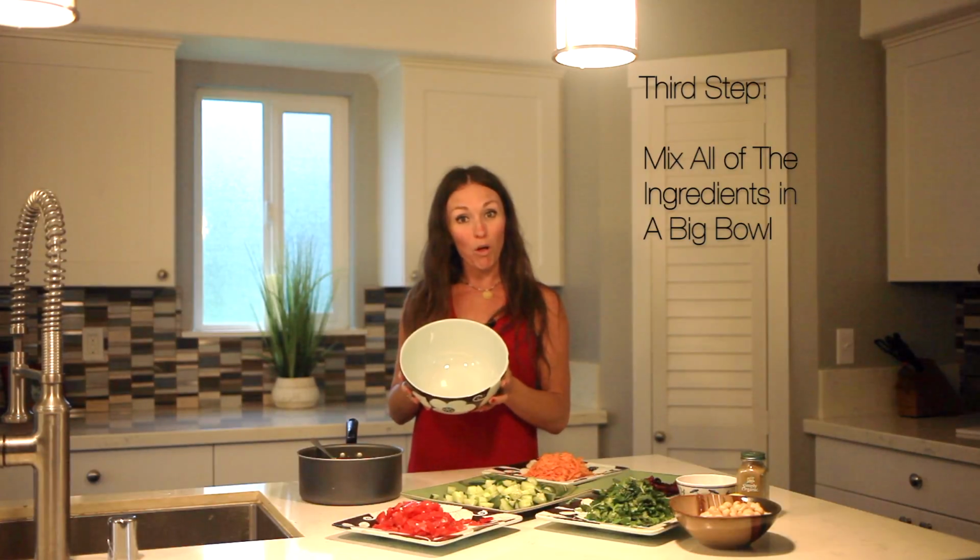So now that we've chopped up all our veggies and our quinoa is all cooked, we're ready to put everything together. What I like to do is take the quinoa and put it in the fridge and just chill it because we want it to be nice and cold. And then you can just basically add everything in a big bowl and put it all together.